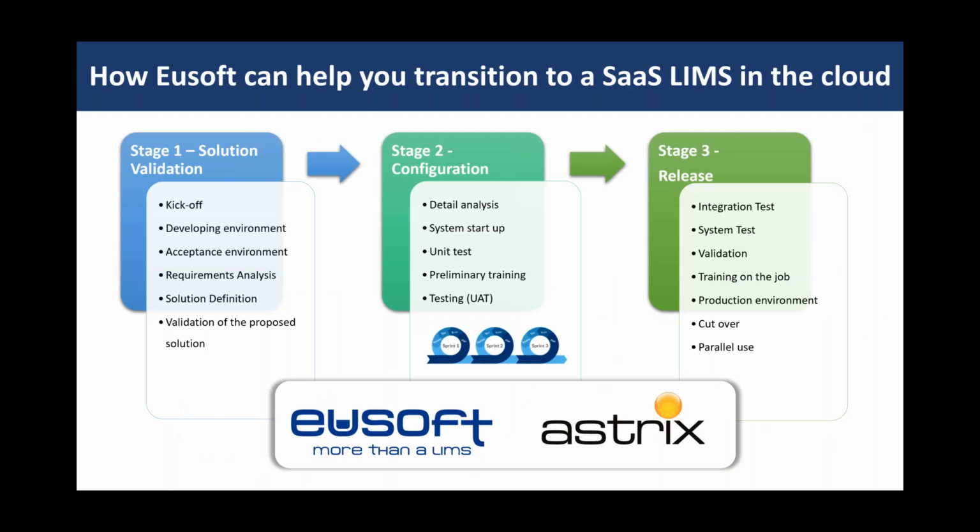How can Eusoft help you with the transition to a SaaS LIMS in the cloud? You can have a LIMS on premises now. Probably you don't have any LIMS at this moment, but we can help you with this transition, for this digital transformation. We use an agile methodology to implement the LIMS, and we check that our certified partners use the same methodology. In the US, we work with ASICS, with whom we share the agile approach to help labs move to a SaaS LIMS in the cloud.